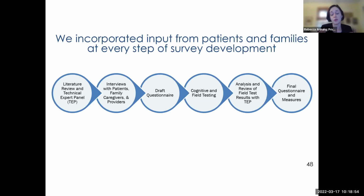We drafted a version of the questionnaire based on that input, and then took it back out into the field to do what we refer to as cognitive interviewing. So we went back out to patients and family caregivers and had them look at the questions on our draft version of the survey to make sure that they were written as simply as they could possibly be, clearly understood, and measuring the concepts we intended.